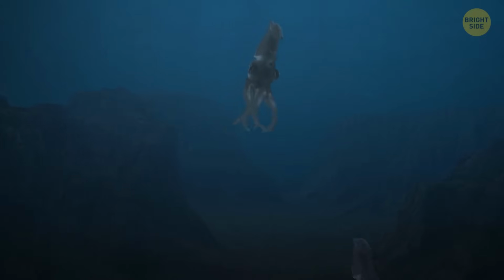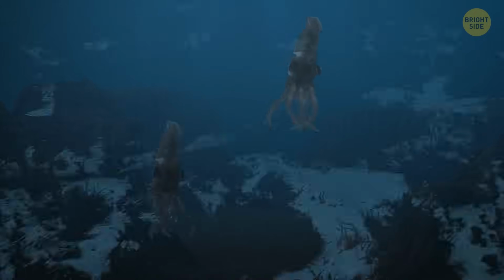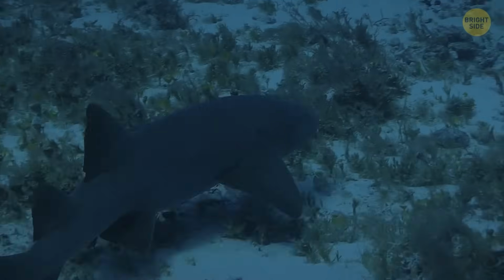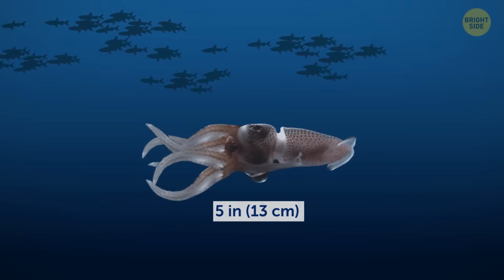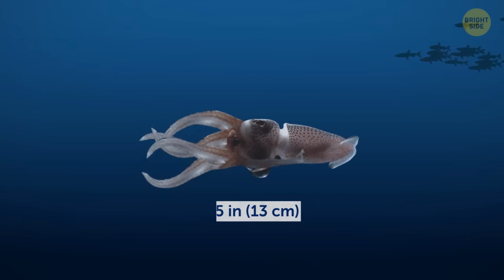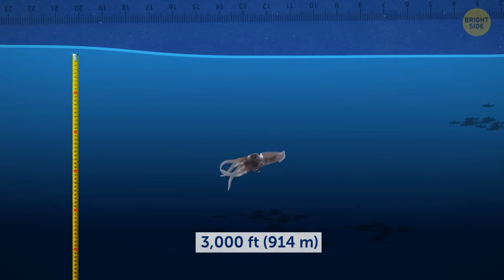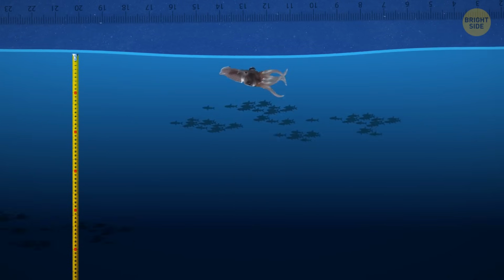Since light doesn't reach the deep sea, the strawberry squid's body actually looks black. This helps the creature hide from enemies, such as sharks and dolphins. In general, the strawberry squid grows to a length of 5 inches. It typically lives around 3,000 feet below the surface, but floats to shallower waters at night.